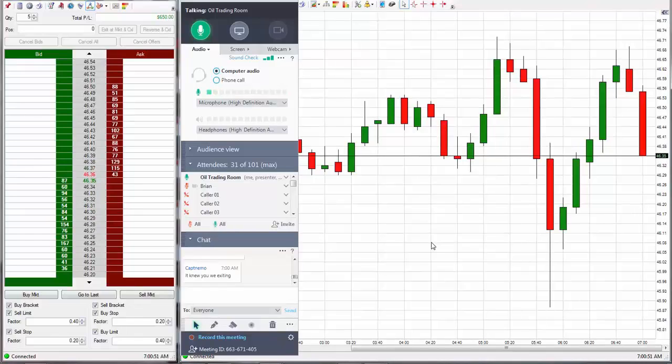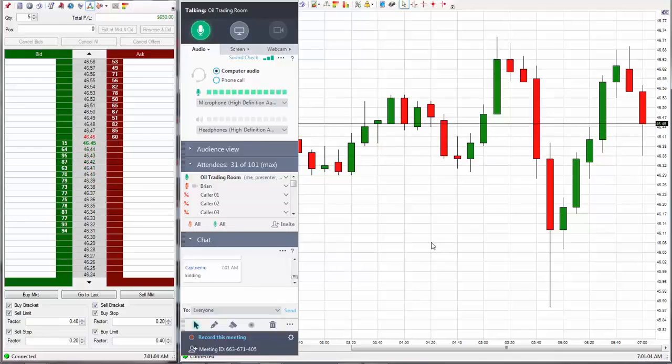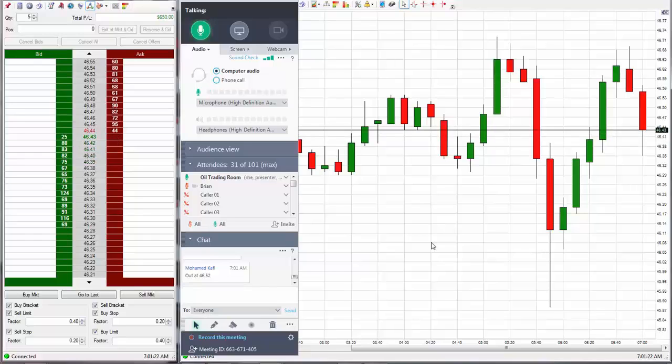I was up, yeah, it seems like it. I was up like 36 or 37 ticks, something like that. Yesterday I was up 33 ticks, didn't hit the 40 ticks. Today I was up 36, 37 ticks, didn't make the break. Not too easy here lately.